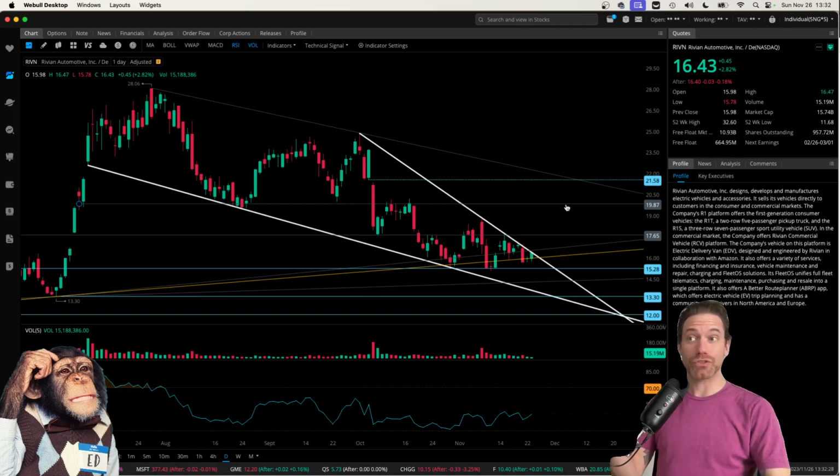And what I find actually kind of compelling is to fill this gap up here, the price would have to go to $21.58. And where that coincides with this level of resistance based on these two highs, I feel like that could be a nice target once broken out of the wedge. So 21.58. However, I could also be completely wrong about this, but those are just some levels that I see as being important.